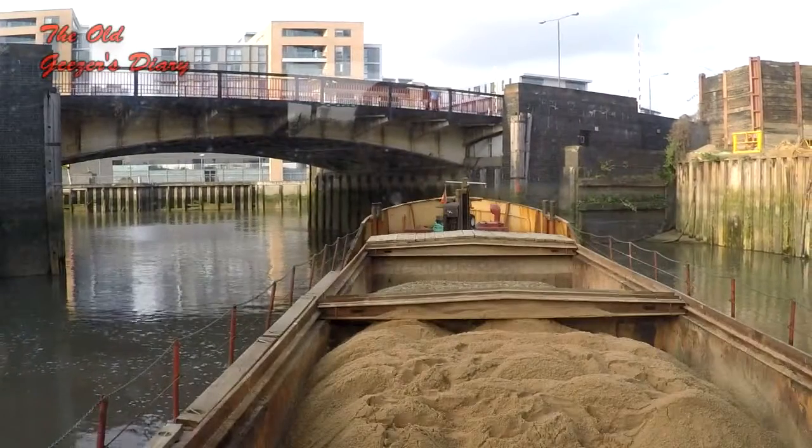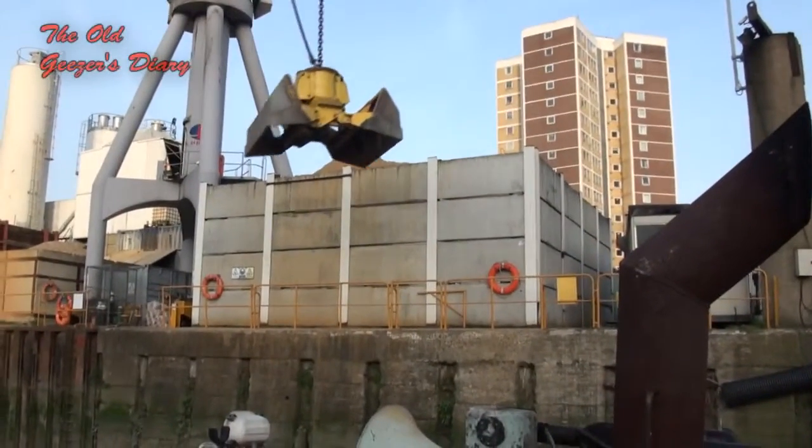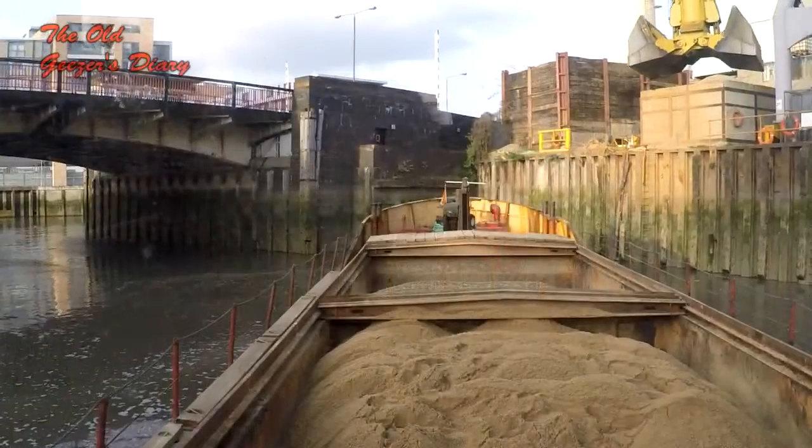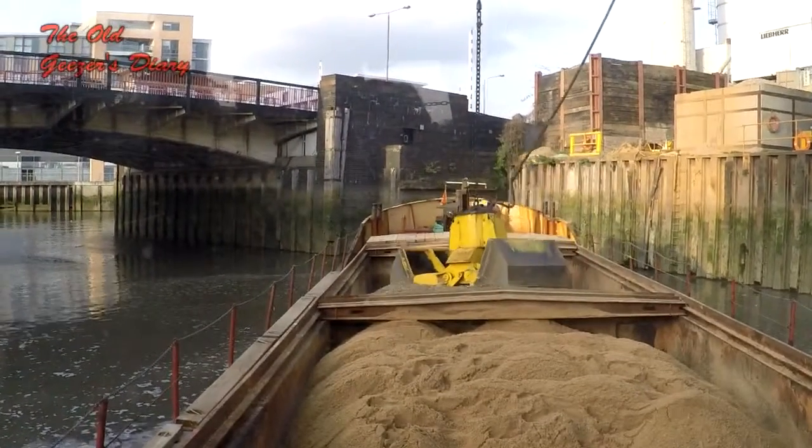The creek's bottom has a V-shaped profile, with the mud stacked up alongside the quay, so as Mark Pryor noses in, Jeff the crane driver, who's been doing the job for about 40 years, digs into the forward hold to start grabbing stone.